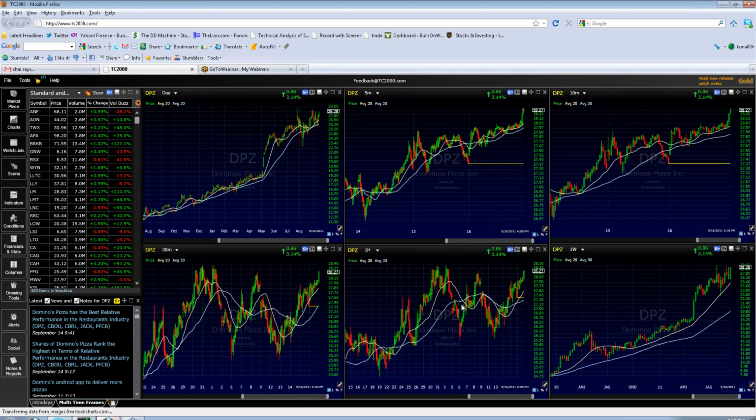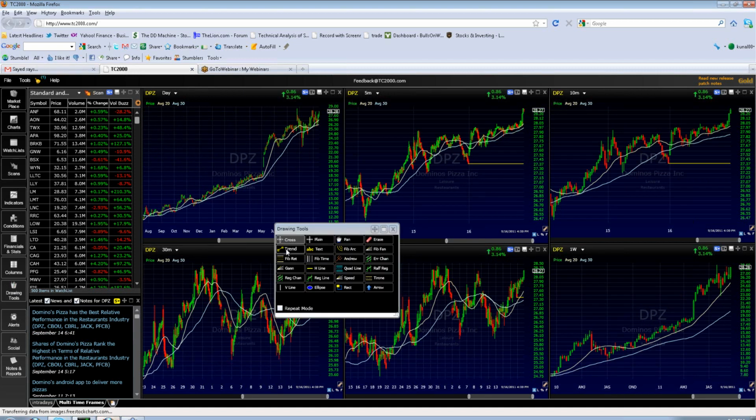And so this one is not as clean, actually. You can see here on the daily, DY looked really nasty. And then you can see on shorter time frames, DPZ is a little bit more wild than DY is. But it looks like that go-to spot is 28.50. That should get it going.